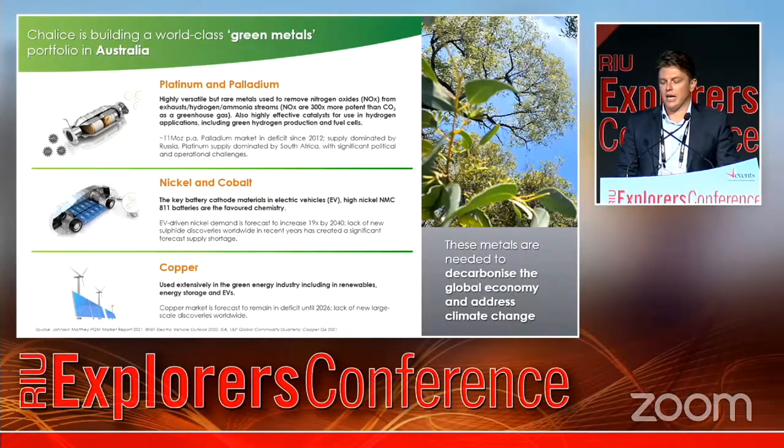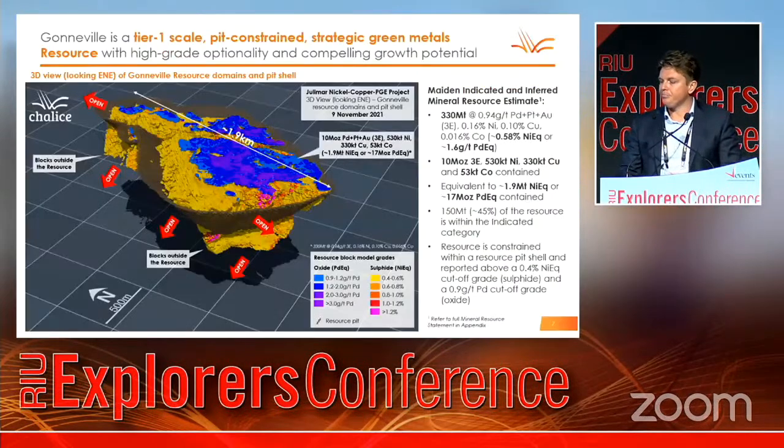Nickel cobalt goes without saying, electric vehicles are very much dependent on these two metals, and copper is basically the enabler of everything to do with electrification. So we've got a tier 1 scale, peak constrained resource. As I said, this is a view looking to the northeast over the conceptual resource pit. It's got a high grade internal core to the resource, and you can see all the open arrows there, basically open in most directions still.